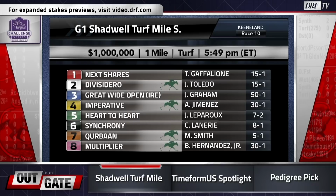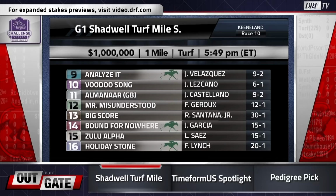For free Formulator past performances for this race, head on over to the Race of the Day event page at drf.com. And for expanded stakes previews of all the graded stakes races, Friday, Saturday, and Sunday, head on over to video.drf.com or the Daily Racing Form YouTube channel. We cover every horse in every race, and I want to remind everybody our colleague Matt Bernier is going to be down at Keeneland for NBC giving his selections on Saturday afternoon.